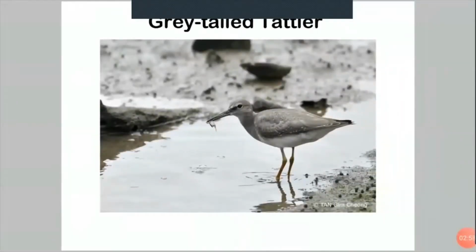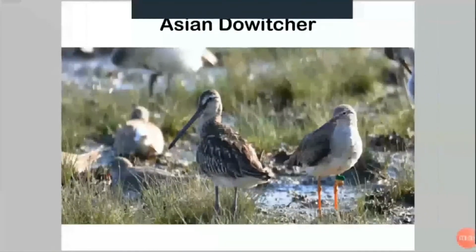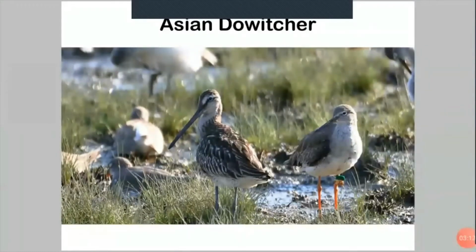This is a grey-tailed tattler, quite a nondescript bird, with relatively short legs. Here's an Asian dowitcher in the middle with the long and straight bill, and on the right side is a common redshank.